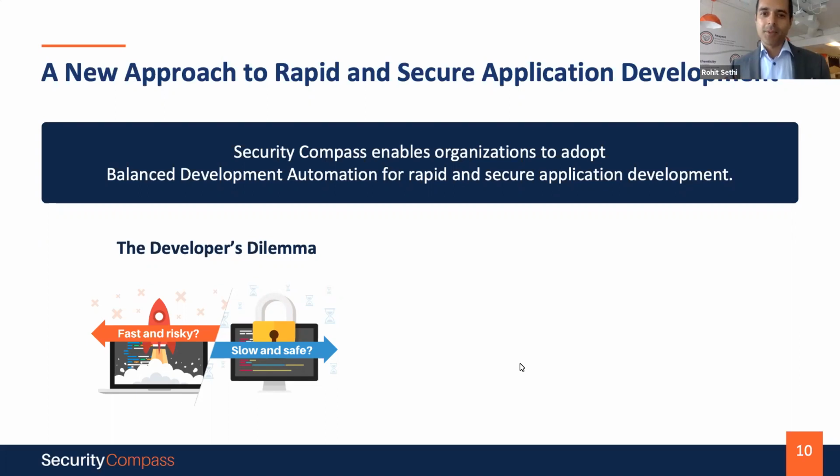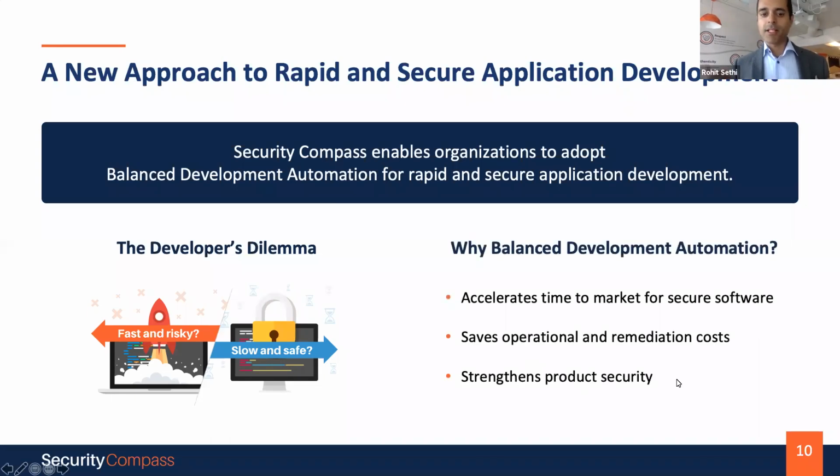And so we call this a developer's dilemma because nobody really wants to be fast and risky or slow and safe. And so this is really what balanced development automation helps to achieve, which is accelerate time to market for secure software, save operational remediation costs, and strengthen product security. So that's a little bit about the category. And so balanced development automation is a third option that helps people be both fast and safe.